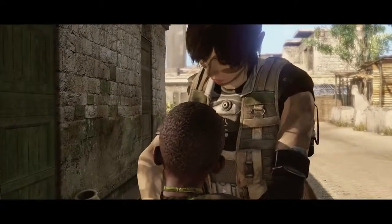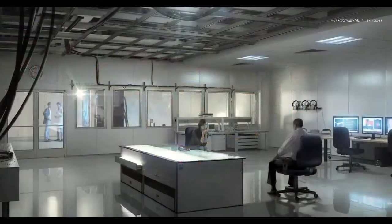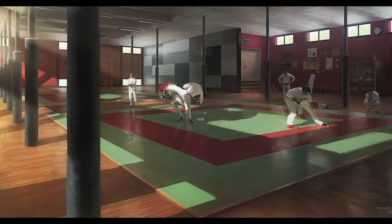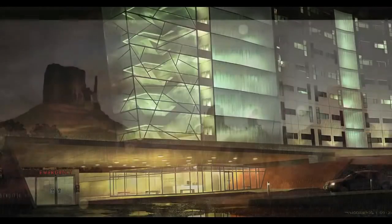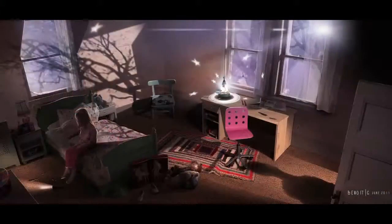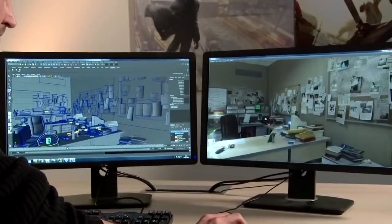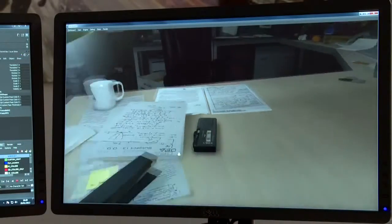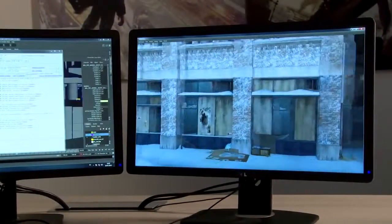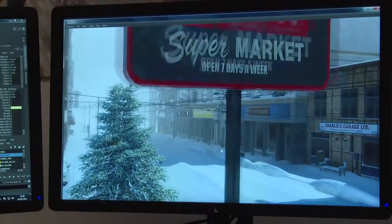The highlight of Beyond was to go through an epic journey with Jodie, spanning 80 different set pieces. It's slightly different from Heavy Rain. We have a much huger palette of scenes and environments. It could be a Navajo desert, tiny rooms, huge complexes. We are talking about small and tiny rooms with a huge level of detail, and also open world environments where we need to maintain the same level of detail.